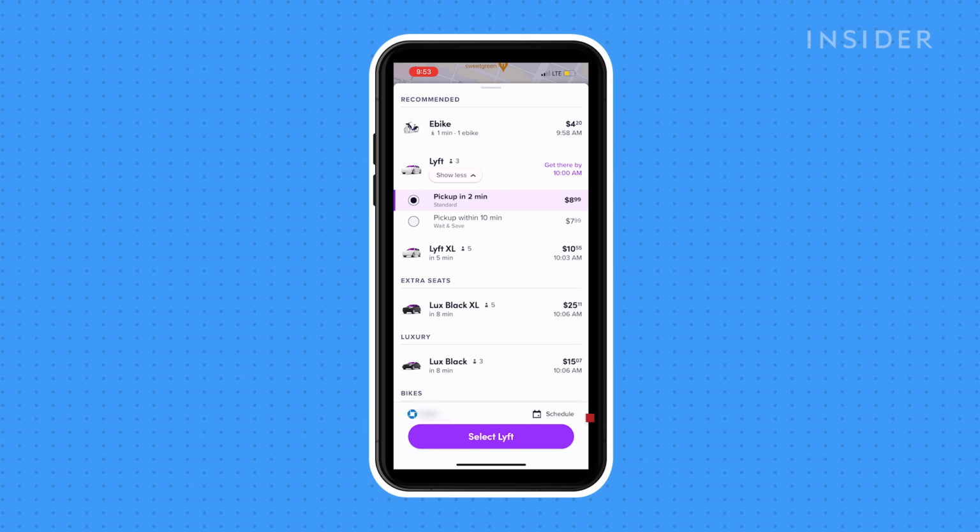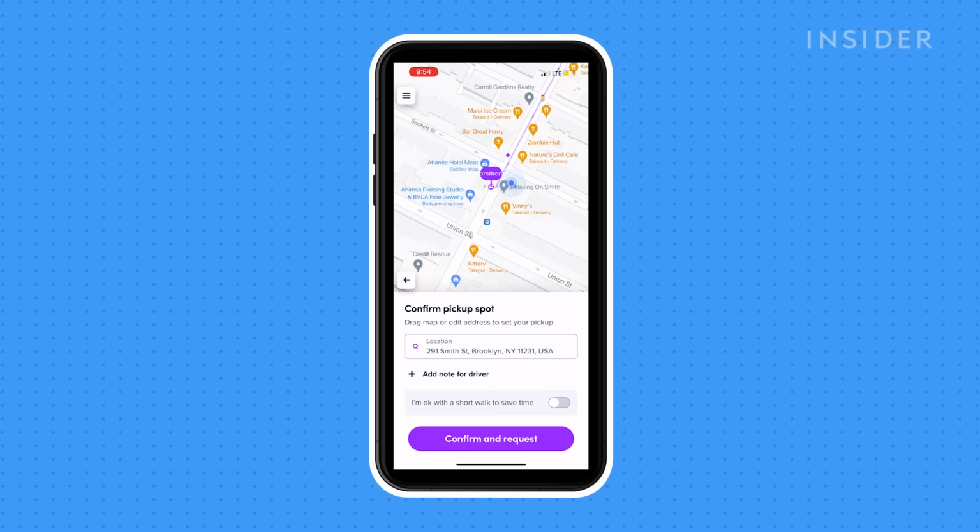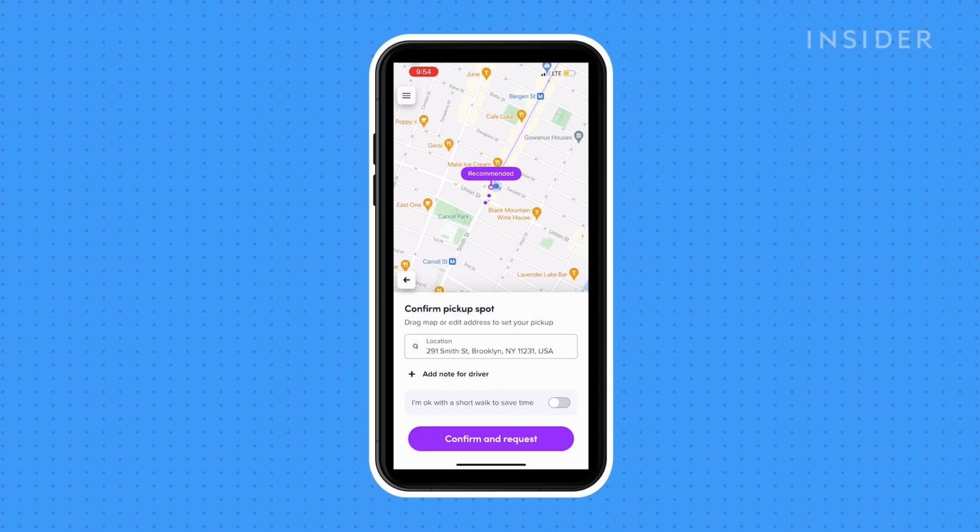Once you've selected your option, tap Select Lyft. Lyft may ask you to confirm your pickup spot again, so the driver is clear on where to find you. Once your pickup spot is set, tap Confirm and Request.